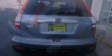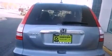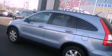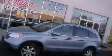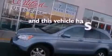The following features are also included: a multifunction display, cruise control, heated side view mirrors, leather seats, an engine immobilizer theft deterrent system, a passenger side vanity mirror, privacy glass, an anti-lock braking system, a keyless entry system, and this vehicle has less than 68,000 miles.